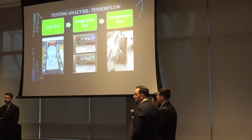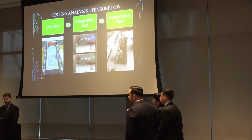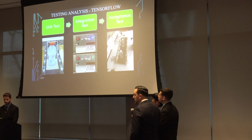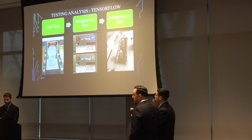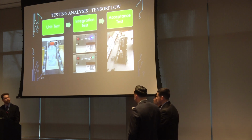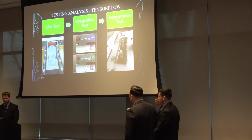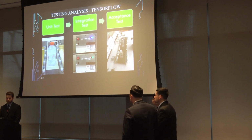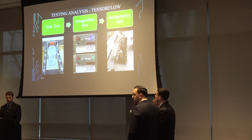For our integration test, we wanted to make sure that we were able to enable the GPIO pin to activate the relay. And as you can see up top, the blue light is indicating that the relay was initiated, and the red light tells us when the relay was off. And for our acceptance test, we wanted to incorporate everything. So we have the live video feed working with object recognition, being able to detect an object while operating the board and enabling the GPIO pins to activate the relay.